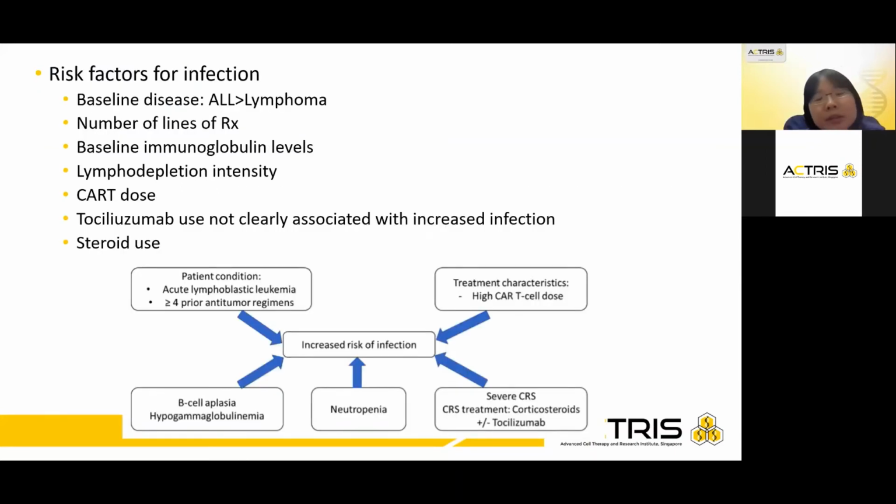So just like the risk of ICANS and CRS, for the risk of infection there are also certain risk factors. Once again, the baseline disease, ALL, is known to have a higher risk of infection. Number of lines of prior treatment also correlates with infection, not surprisingly, because the immune system is weaker, and they found that 4 or more prior lines of treatment is associated with a much higher risk of infection. Baseline immunoglobulin levels, that means if they're hypogammaglobulinemic from the beginning, is also associated with higher risk of infection.